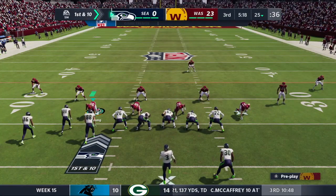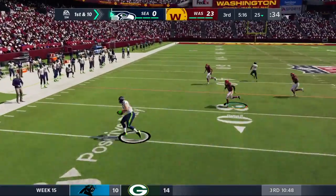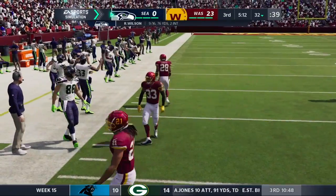For that number one seed. But failing that, because only two teams in the NFL get a bye, one from each conference, that question becomes, who's hot? Who's peaking at the right time as you start the playoffs?